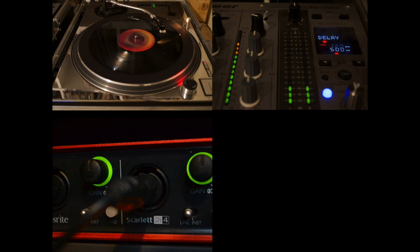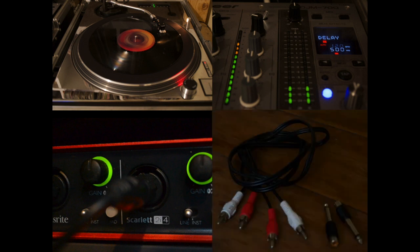For this, you will need a turntable, a mixer, a recording interface and some records. You may not need a mixer. You can actually go straight into your interface from the RCA connections on your turntable. And some other more modern decks have a USB out, so you can go straight into your computer.